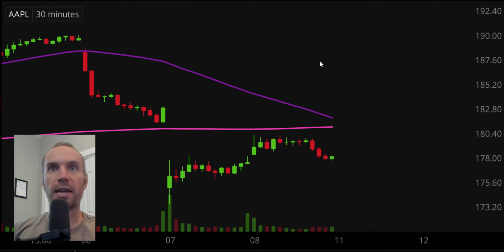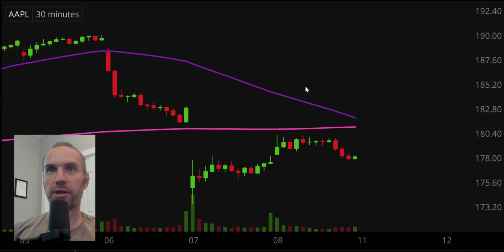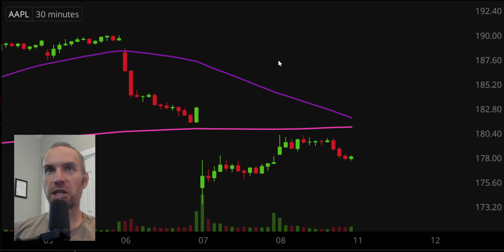Next one here, AAPL and Apple. I'm sure you've heard of this one, and it's been in the news quite a bit with all the China stuff. And technically speaking, it tried to show some signs of life today, but could not quite get through a very important level from a technical standpoint, which is that pink line there, the famous 200 period moving average. And with the price now below it, you'd expect it to act as resistance, and that's exactly what happened here.